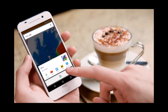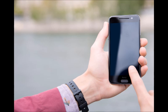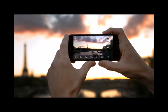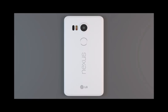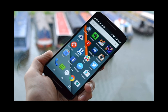HTC has officially announced the much-rumored One A9 smartphone. It comes with a lovely premium build and some good specs, even if they don't quite hit flagship territory. We have put HTC's new device up against the 3 other mid-range Android smartphones that we think match it on the spec front. Watch the full video to find out how the HTC One A9 compares to the Google Nexus 5X and Motorola Moto X Play. What are the differences and how does the HTC One A9 stack up against all?